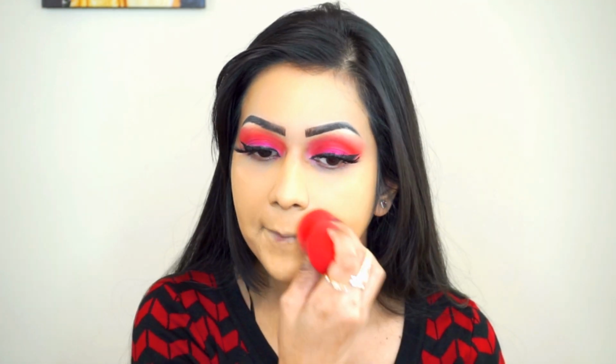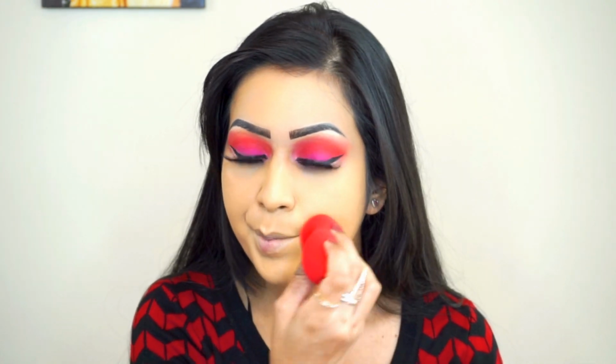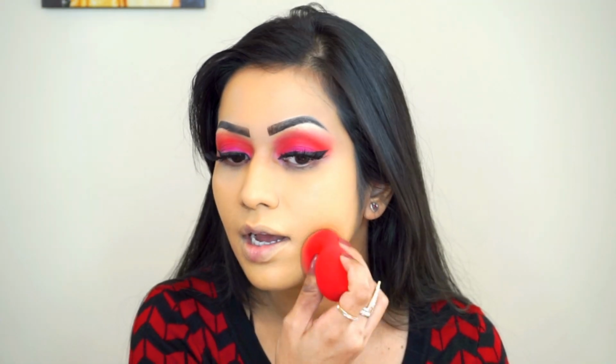You can already tell that the foundation oxidized. This side is brighter and this side is a little bit darker because I put this on earlier, and the foundation works well with a Beauty Blender. I still have some leftover on the back of my hand and I'm gonna use this to cover my marks, and the mark is gone.